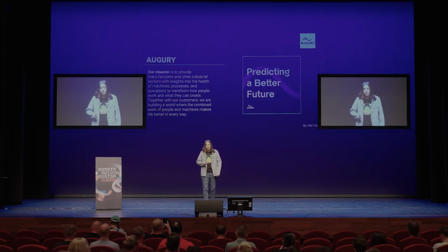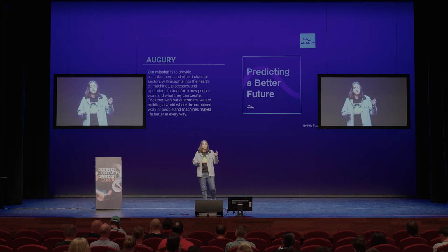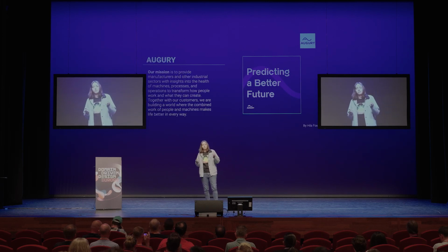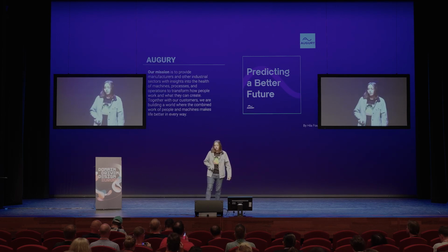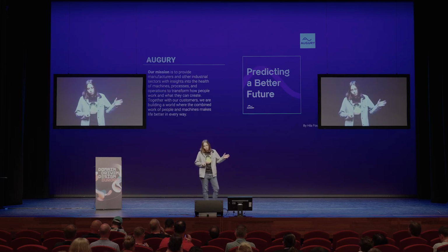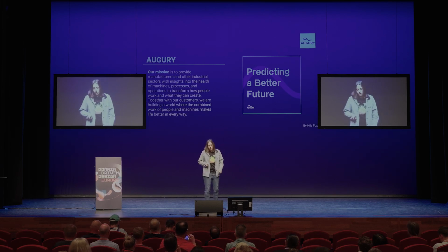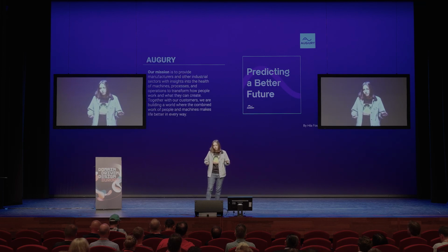So that's me. Before we dive into the real content, I do want to talk a little bit about Augury because we're in the Industry 4.0 world, and not everyone is aware of our domain, so I do want to share some things. I'm going to use this in examples later on. So Augury, our mission is to provide manufacturers and other industrial sectors with insights into the health of machines, processes, and operations to transform how people work and what they can create. Together with our customers, we are building a world where the combined work of people and machines makes life better in every way, right?